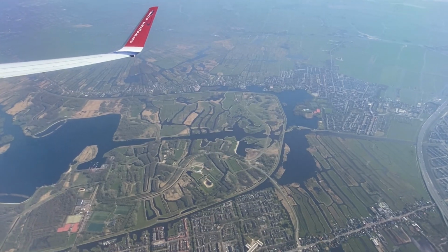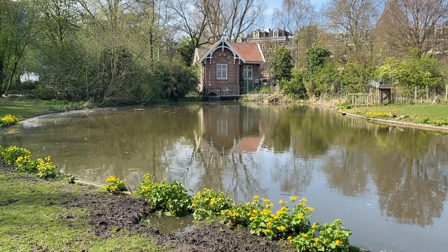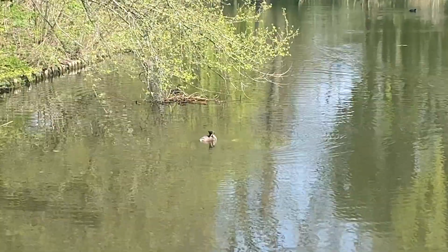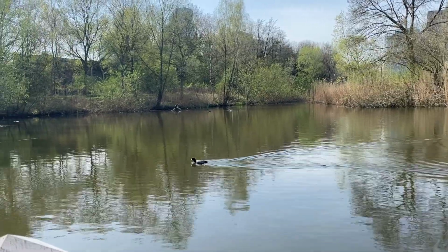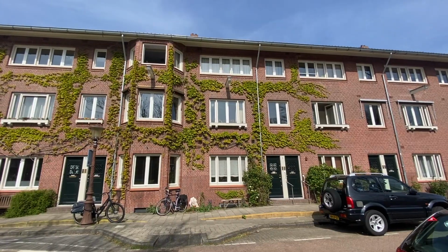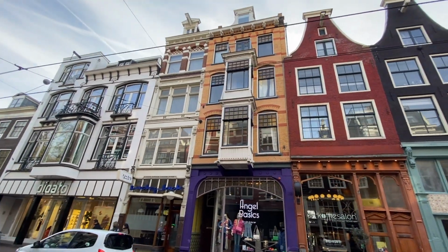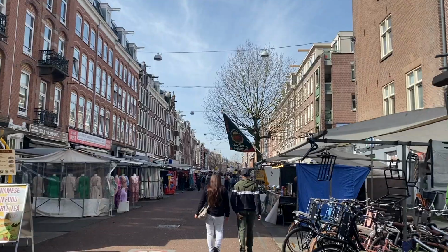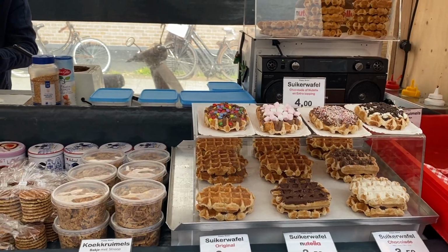Week, we flew all the way to Amsterdam for a little spring break adventure. After we landed, we wandered through the parks and canals until we entered the main city. Our first stop in Amsterdam, of course, had to be a local stroopwafel stand.